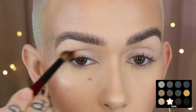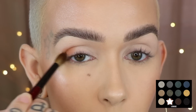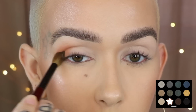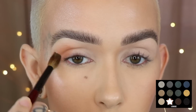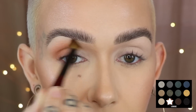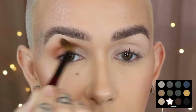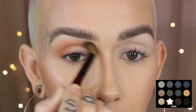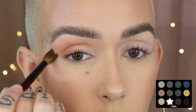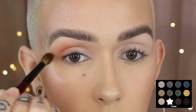Soniaji Blender Pro and Back Off from the palette. I'm going to apply this to the outer corner and then slowly work it upwards. I want to mention that my eye is set, so everything has been set. I use my Tarte Shape Tape, and then I set it with Mac Blanc Type. This brush is everything, and this color seems to be blending out fairly easily. I am going to build it up just a little bit though.